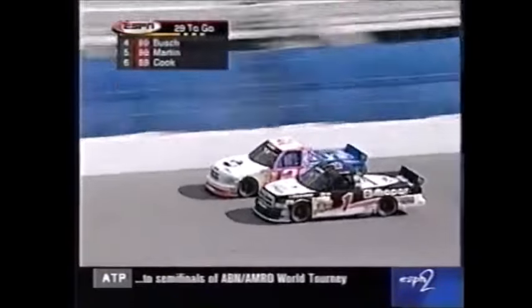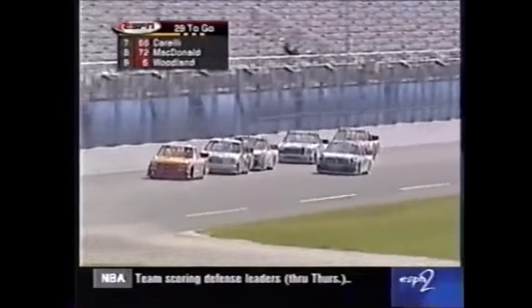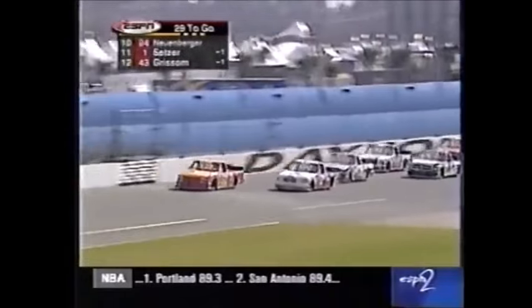Side by side, this is going to slow both of them down. Houston momentarily may pull away a little bit. Let's get more on our race leader, Andy Houston. Amy?